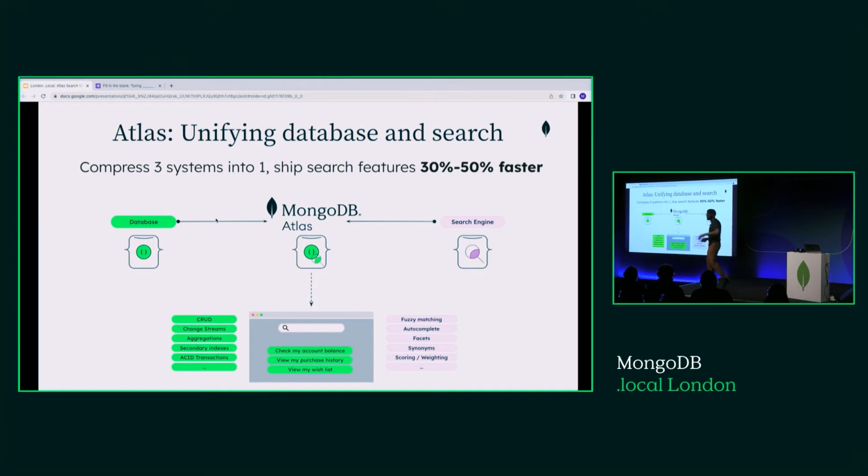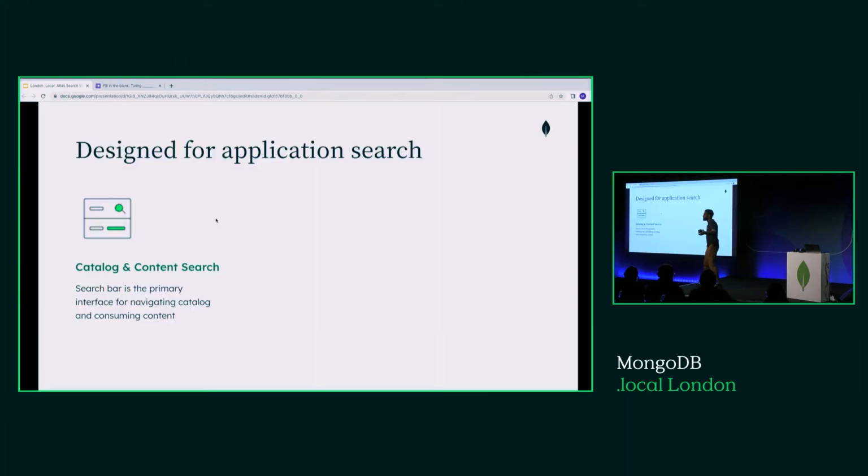You get autocomplete, fuzzy matching, facets, synonyms. And we've built synonyms in a new, fangled, easier to manage way where you can have automatically generated synonyms. I mean, this is the future. What are our target use cases?